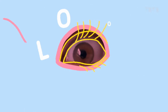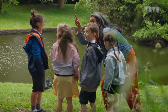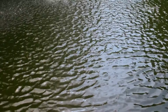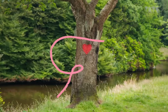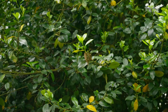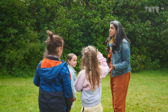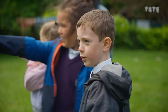First, we're going to use our eyes. Our eyes help us to learn about where we are. Let's use them to look for different colours, shapes and patterns. What can you see? Found a duck. It's a squirrel. What colours can you see in the park? Green, white, yellow, purple. And which one's the darkest green we could see? And which one's the lightest?